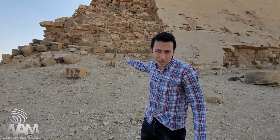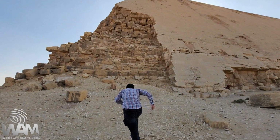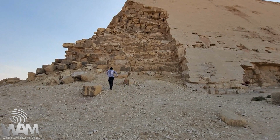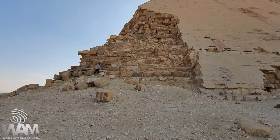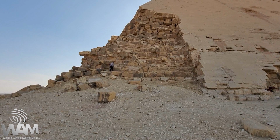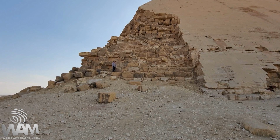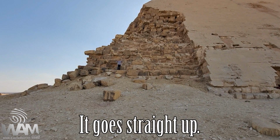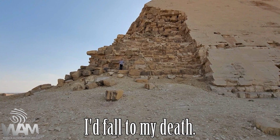Is this the kind of pyramid that you can climb? Let me find out. It's too straight up. It's flat right after this point. I'd fall to my death.